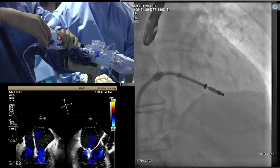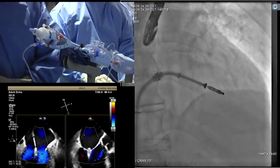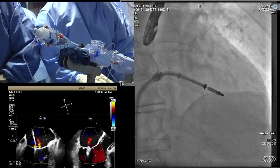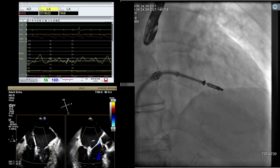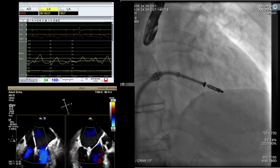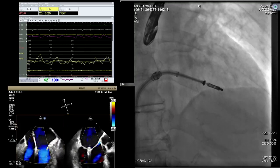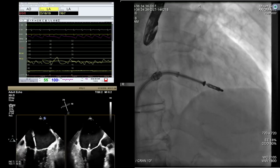And you can see, actually, afterwards we can show the V-wave. The V-wave now is even less, down to 25. So show the hemo V-waves, yes. Actually, I think all the MR is gone. And you can see also on fluoro how parallel and overlapping the clip arms are. And look at the V-wave going down as we speak.